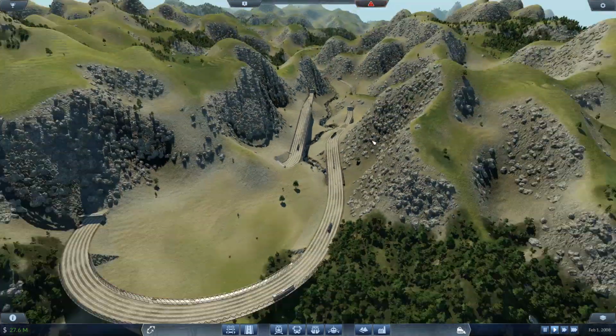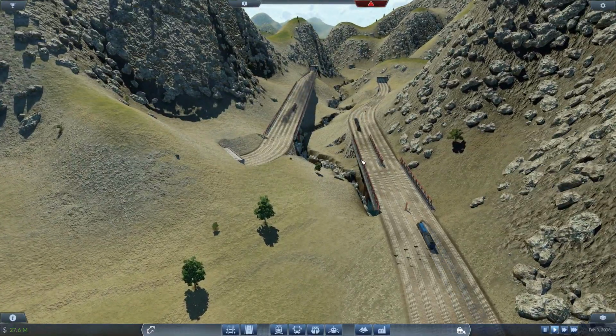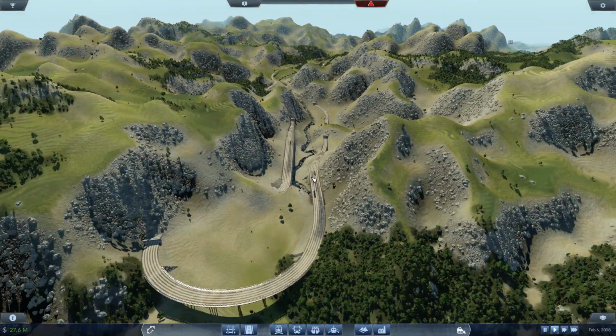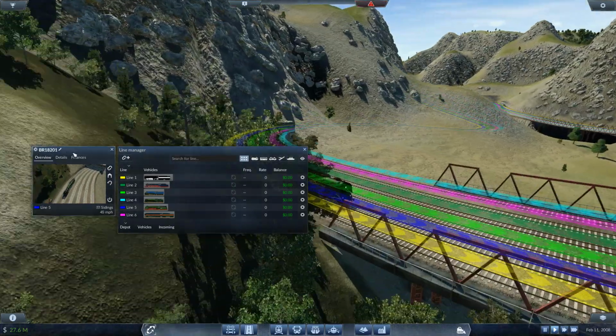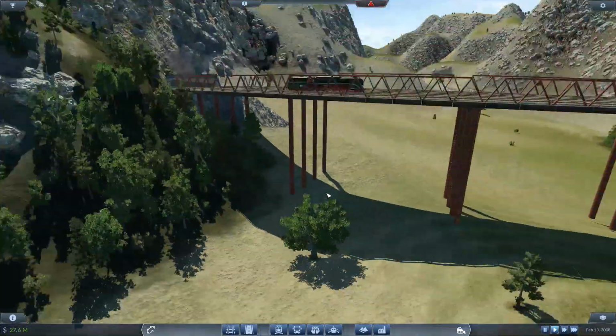Now he's swapped over. This train has not stopped, so it's got a free run. Our 18203 has gone missing. Weirdly. Where is the... Let's bring it up. Hello? No, you are there. Somewhere. Oh no, it was through this tunnel. Okay, so it's going well as well.